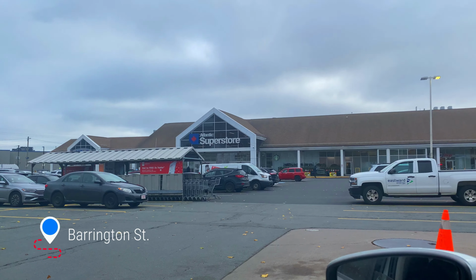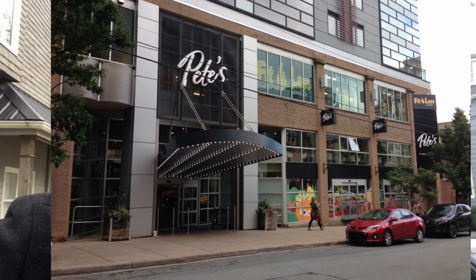But if I was to keep walking literally a block this way, you'd have Pete's Fruitique, which is, I guess, our version of Whole Foods here in Halifax. I wouldn't quite hold it to that same standard, but an upscale grocery store. So for getting your nicer meal cooking ingredients, that would be a place to go. And also very close by, if you're looking to take a bit more of an Asian flair, you've got the eJoy Food Mart right here, which has recently opened.